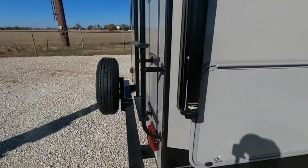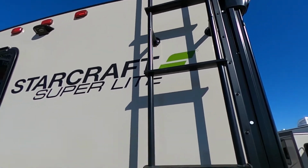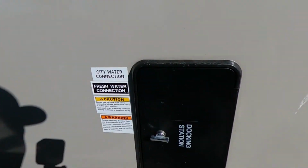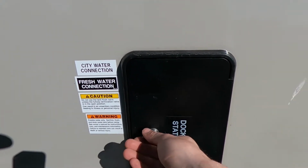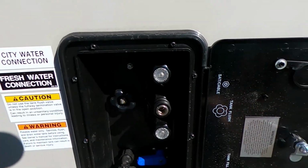All right, moving right along. We do have the ladder to get up onto the roof. They're nice enough to give us a spare tire. And guys, this is our docking station. I do like that they put everything back here in the back all at one convenient spot.